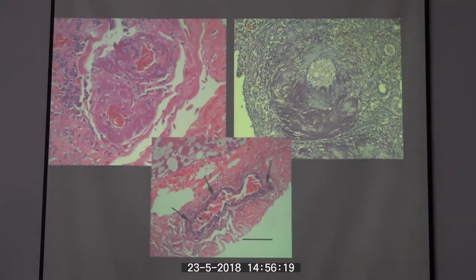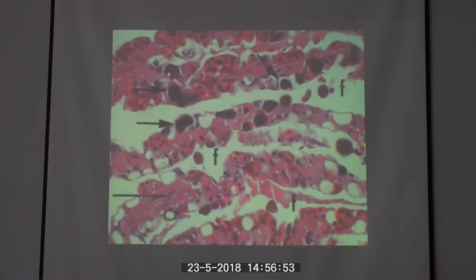This is an ovary. This is the follicle, or rather the follicular lumen containing yolk material. And this is a vessel wall out in the capsule of the follicle. What happens with these animals is the vessel wall eventually ruptures. And when that happens, then yolk material gets into the vessel and it embolizes to the lung. This is a lung section showing numerous yolk emboli in the capillaries. And this is immediately fatal.